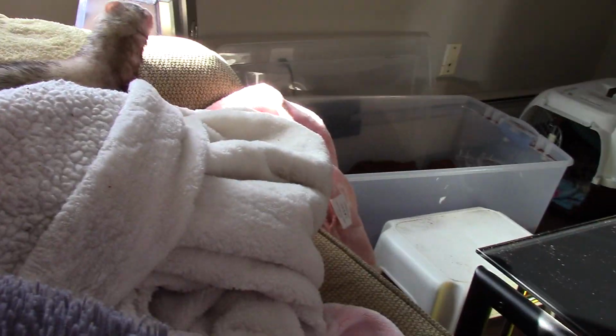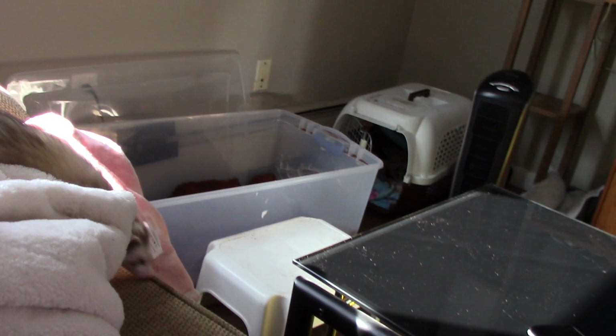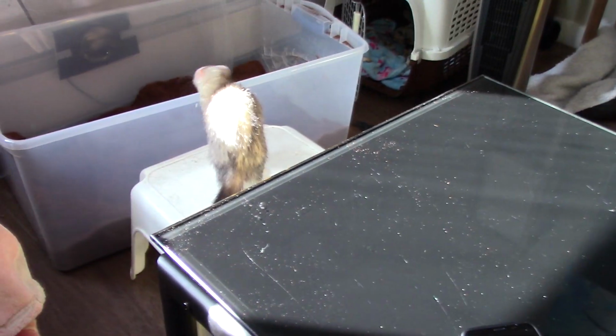But this morning she was really excited and just wanted to try and eat my avocado toast, which I gave her none of. Ferrets should not eat avocado toast, even when they have cute little faces and beg for it.